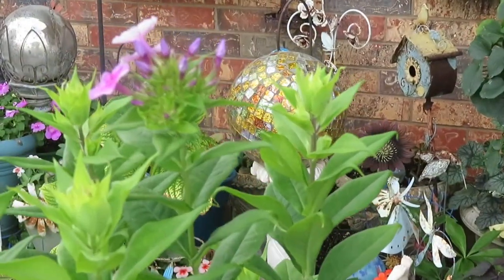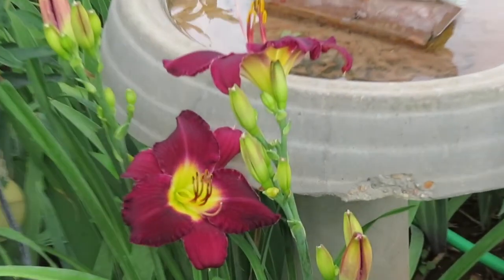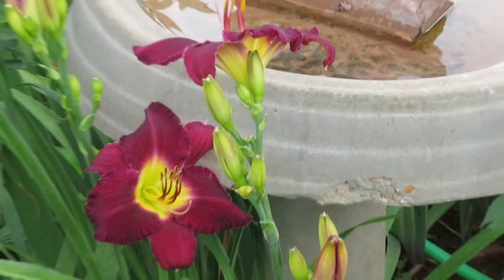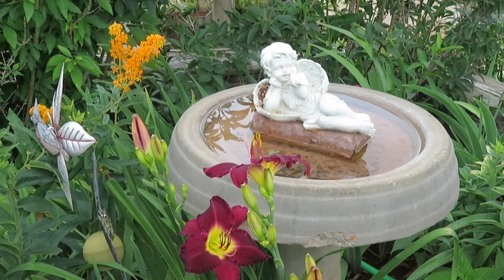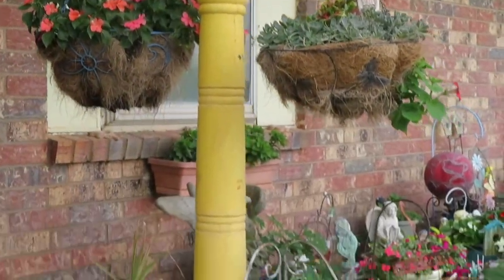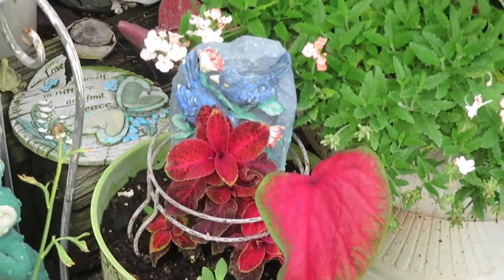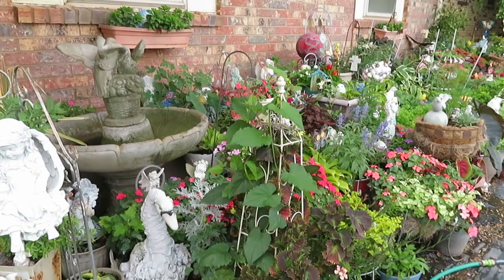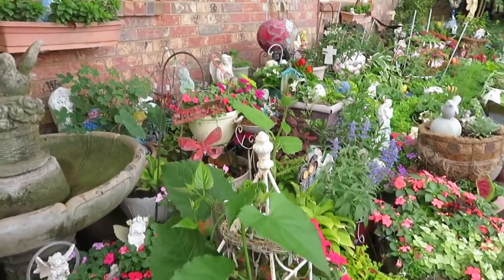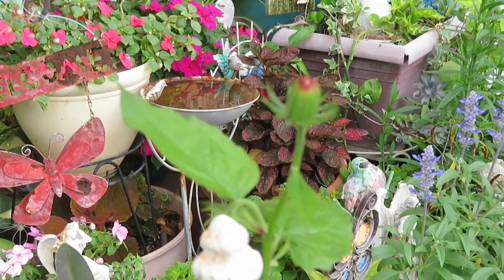I also noticed that some of the tall phlox is beginning to open up. The daylilies are definitely responding favorably to the cooler weather and the wonderful rains. We'll soon have a Mexican flame vine bloom.